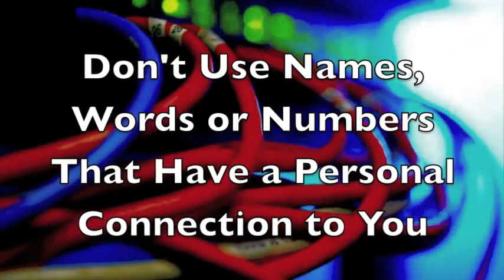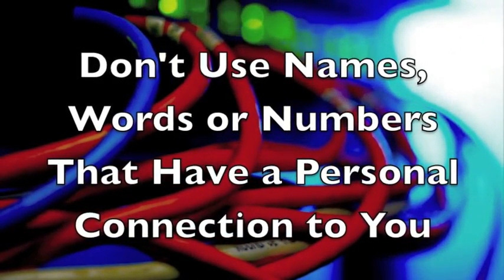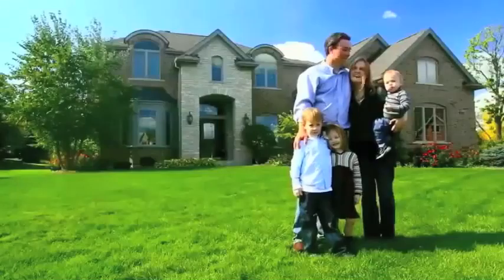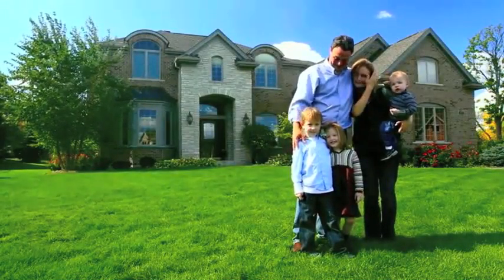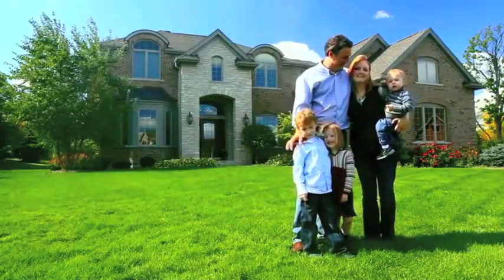Third, don't use names, words, or numbers that have a personal connection to you. It's not a good idea to use your name, your spouse's or child's name, or a street address or phone number, or any other information that a hacker could easily discover about you by searching on the internet.